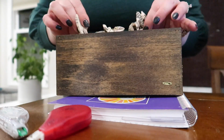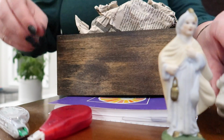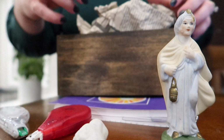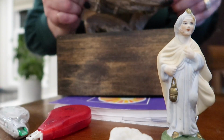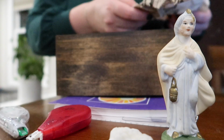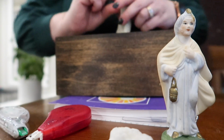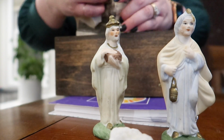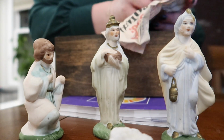The best part about this super old one is that it also comes with super old newspaper. Look at that. Look at that little lamb. Let's see if we can find the date on this newspaper. Oh, 1998. Okay, so the newspaper isn't as old as the nativity itself, which is interesting.